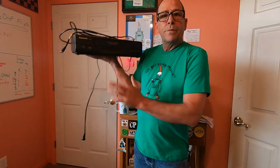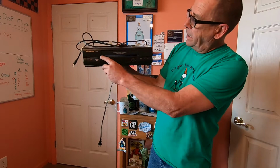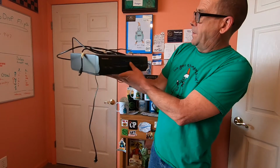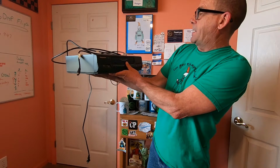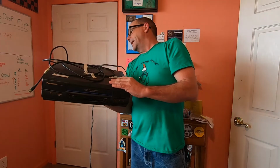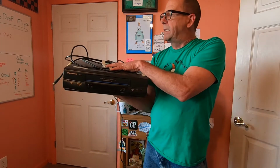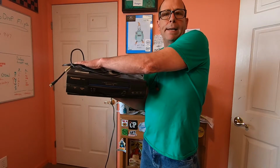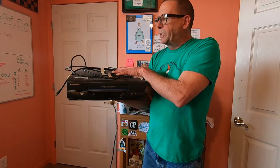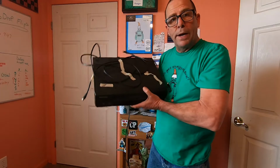So the next thing we picked up is this Panasonic. It is a blue line. It's the 4-head hi-fi stereo. It did not have the remote. Did have a cable to go with it. I will probably lot this up with a blank cassette tape and the RCA cables to go with this. Now on this, I only picked this up for $3.